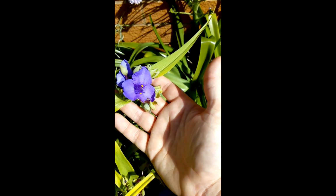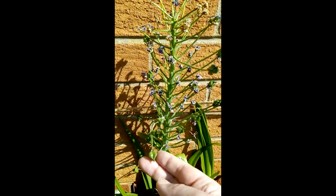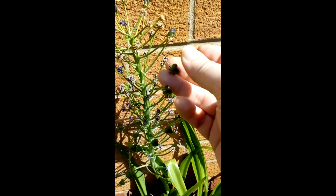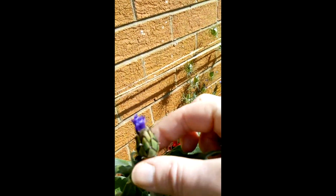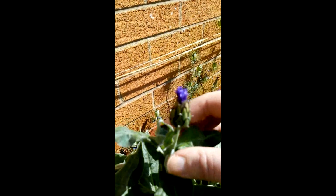So vibrant against that lime green. Now this is a Scilla, and we've now got seed pods, which I'm quite looking forward to getting the seeds from. I love Geordies when they're like this. They're almost thistle-like. I mean, they come from the thistle family anyway.